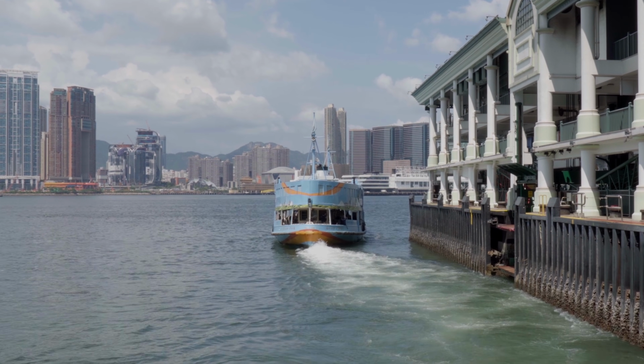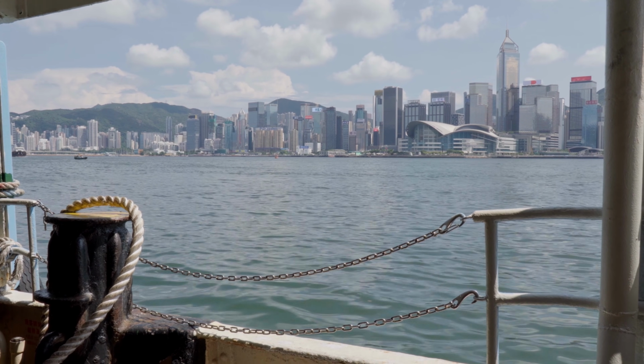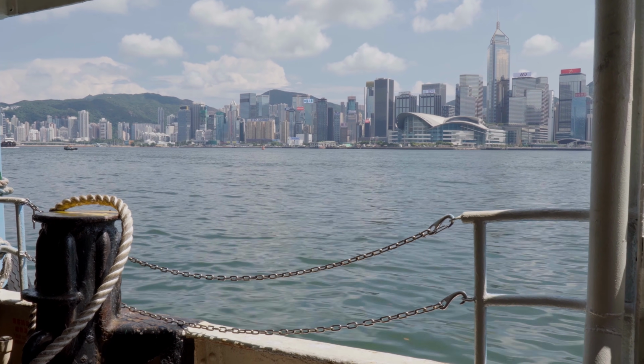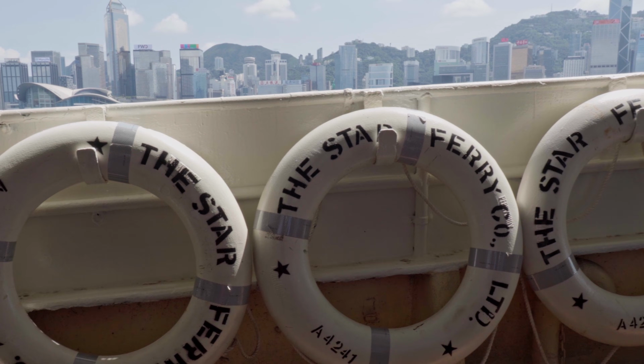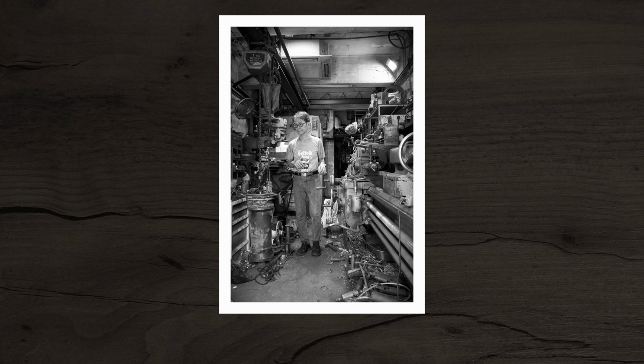So whilst in Hong Kong we travelled across on the Star Ferry to the Mongkok area on Kowloon, which is on the mainland part of Hong Kong. And this first shot was probably my favourite shot of the year at the time. I love this guy in his workshop, and it's just so interesting with all the stuff in his room.